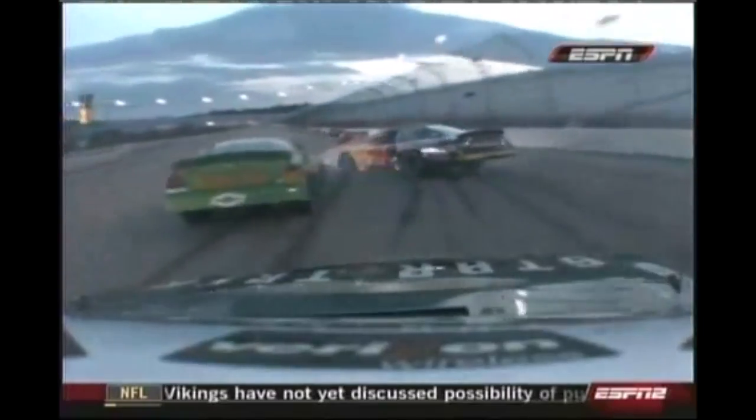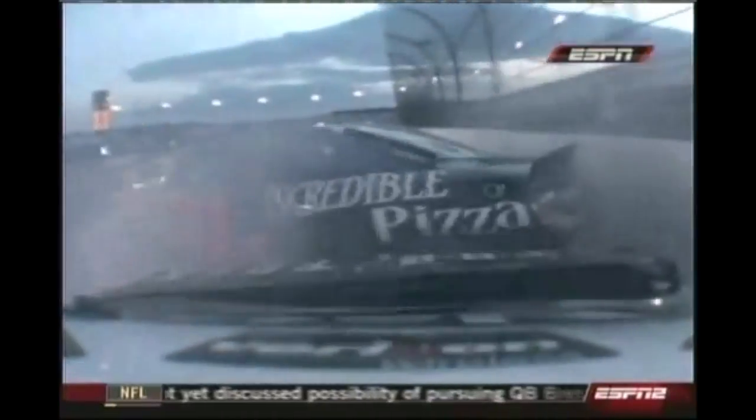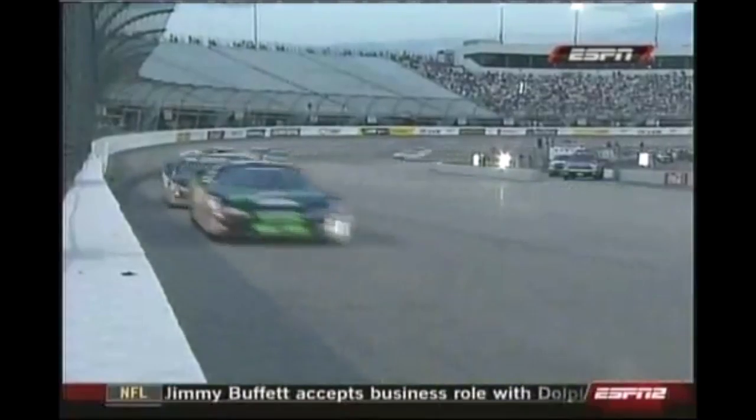Coming up off turn 2. There's the contact there. Low, clear low. We got in the fence here, guys. Got in the fence. Well, nothing Allgaier could do there. Just wrong place, wrong time. As that turn 2 flattens out so quick, Andy, these guys really get loose off that corner. I think we're going to see a lot of that problem right there in that corner tonight.